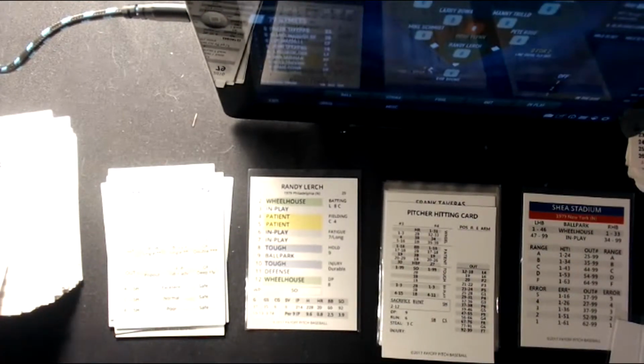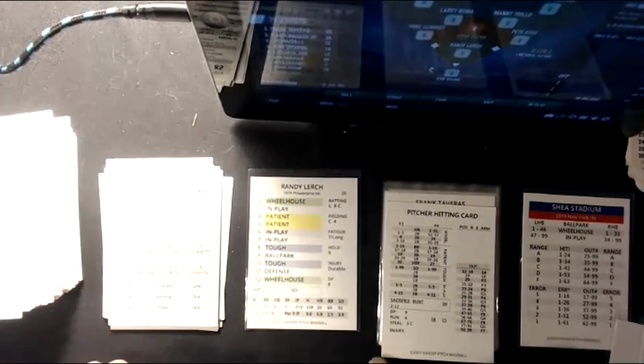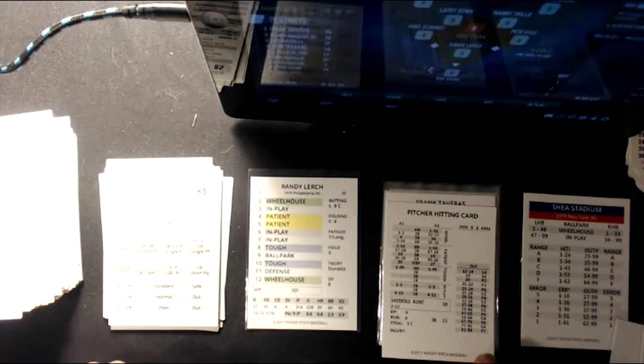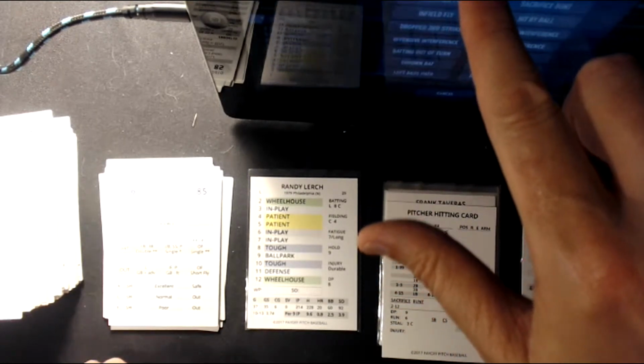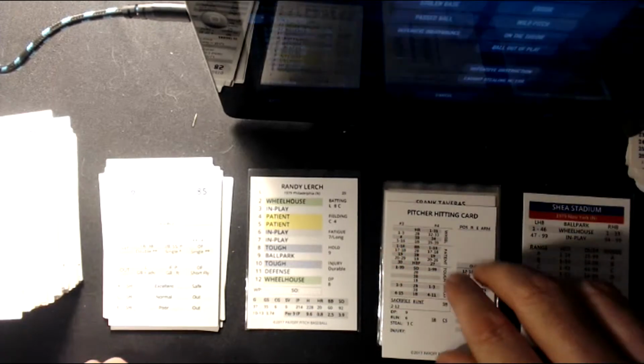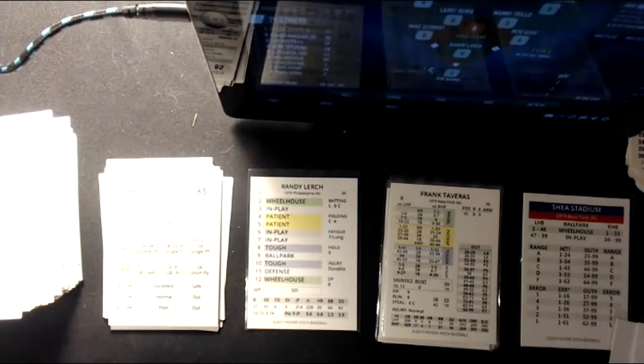And it's Craig Swan, 7 in play 85. That's a ground ball to the short. Bowa looks Flynn back to second, throws out Swan. And now it's Frank Taveras, who's 1 for 3.